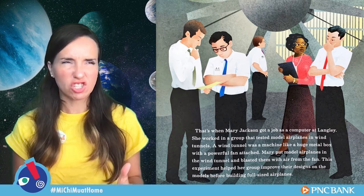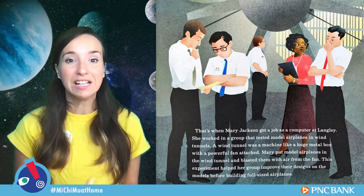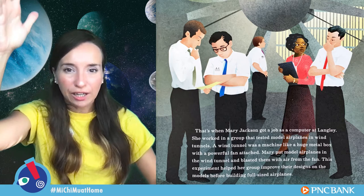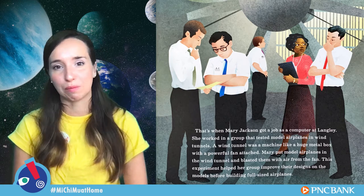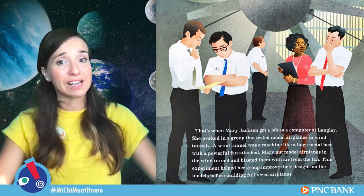A wind tunnel was a machine like a huge metal box with a powerful fan attached. Mary put model airplanes in the wind tunnel and blasted them with air from a fan. This experiment helped her group improve their designs on the models before building full-sized airplanes.